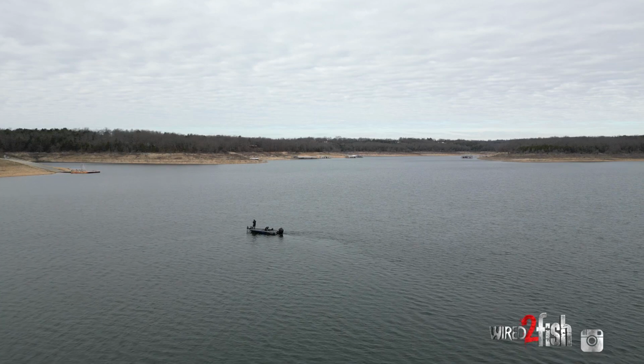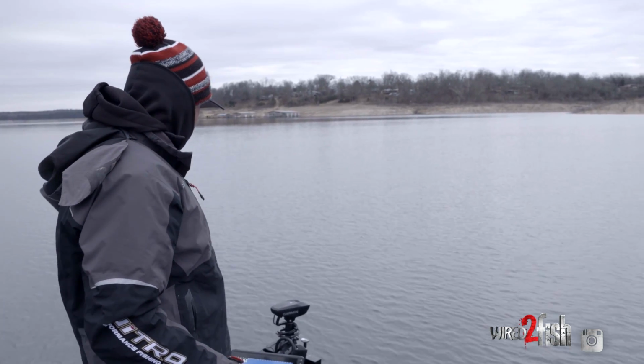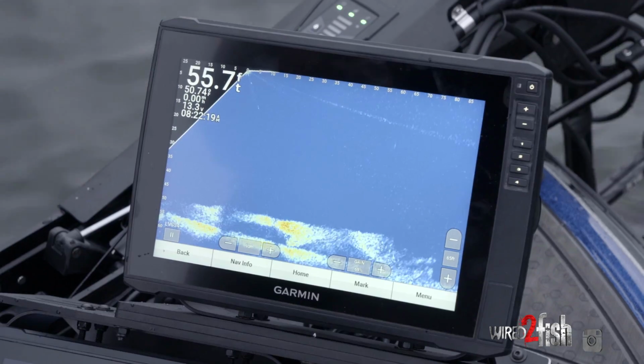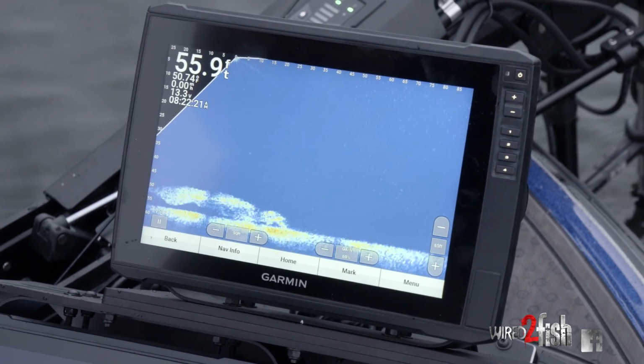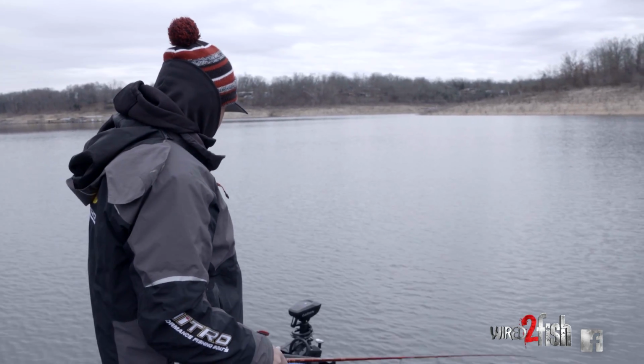We're out here in the middle of one of these drains, on one of these Ozark reservoirs, and there is just bait everywhere out in the middle of this drain. So that's exactly what we're looking for. We're gonna keep searching around this bait until we find a bunch of bass eating them.